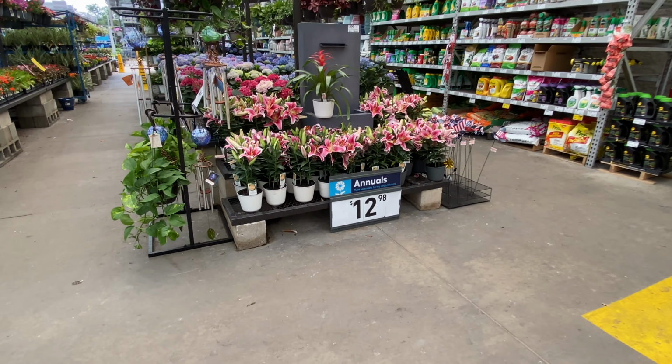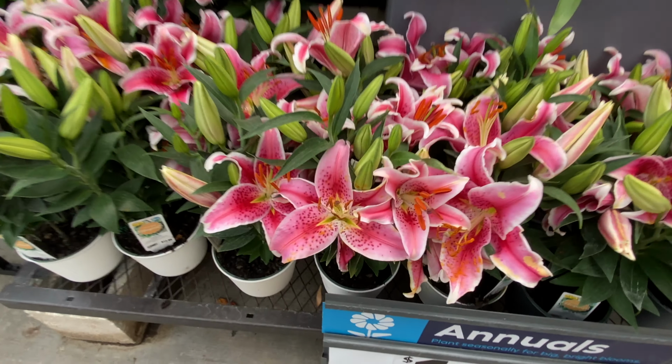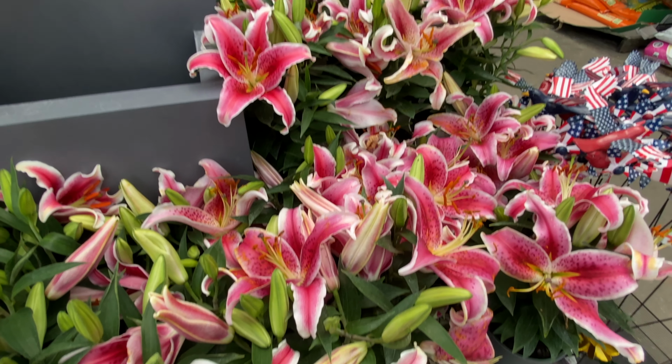And here we've got some beautiful lilies. They smelled so good. I walked up and it was like the aroma was just wafting towards me as I approached. It was amazing.